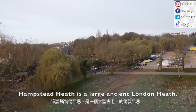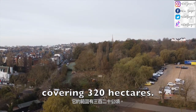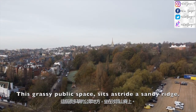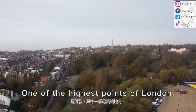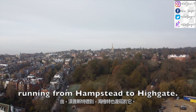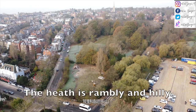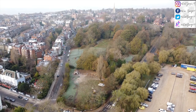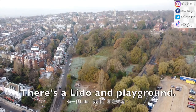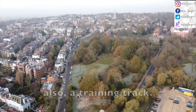Hampstead Heath is a large ancient London heath covering 320 hectares. This grassy public space sits astride a sandy ridge, one of the highest points in London, running from Hampstead to Highgate, which rests on a band of London clay. The heath is rambling and hilly, embracing ponds, recent and ancient woodlands. There are playgrounds, also a training track.